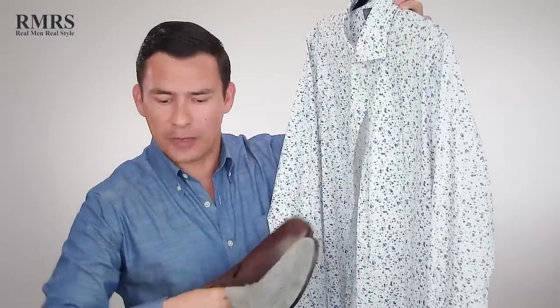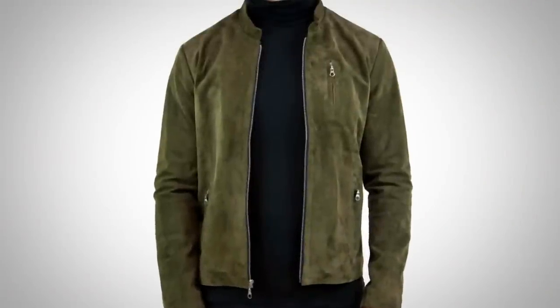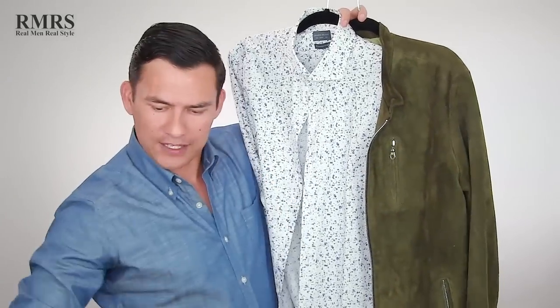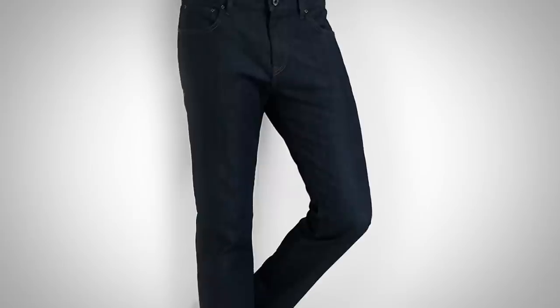Although, let's say it's a little bit cooler, we're entering fall, I could bring in a jacket, something like this. Although if I brought in this type of suede texture right here, I would tell you guys that I would probably not wear these because I've already got suede in the jacket. Wear them with this, with the indigo, and you start to see the combination right there.